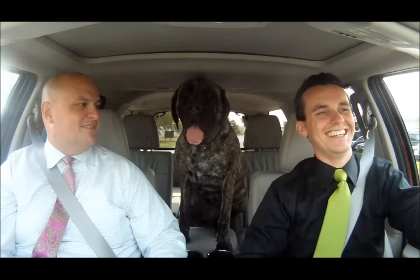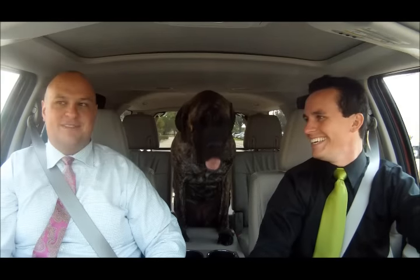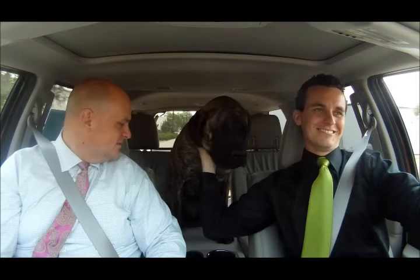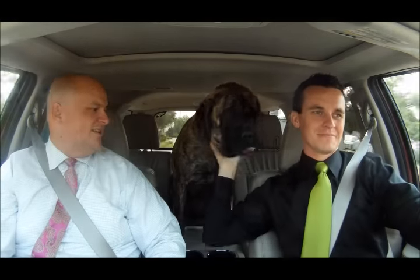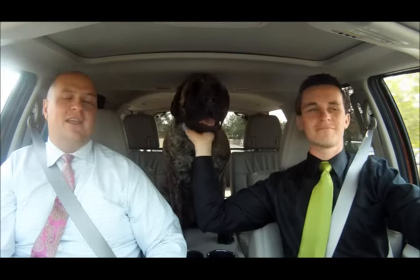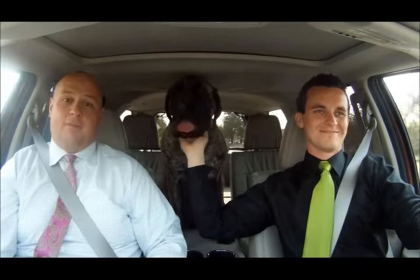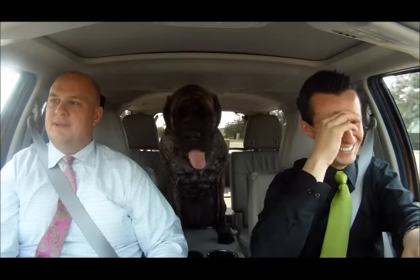Her poor butt keeps falling off the back of the seat. I don't know why it's doing that. She's never had this problem before. My wife usually drives an Expedition. What's wrong? You're not very comfortable, huh? Oh, poor baby. If you're going to get a Navigator with a dog, I would recommend training the dog to sit far back, because you'll have less issue with her crying.